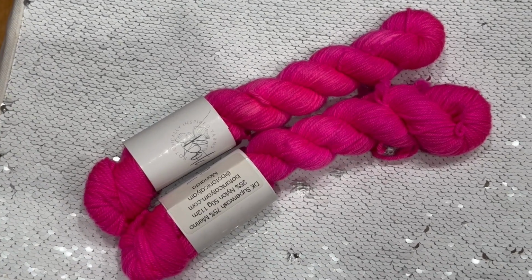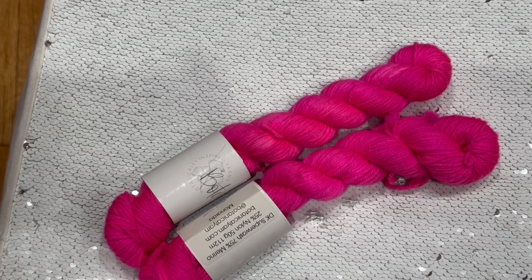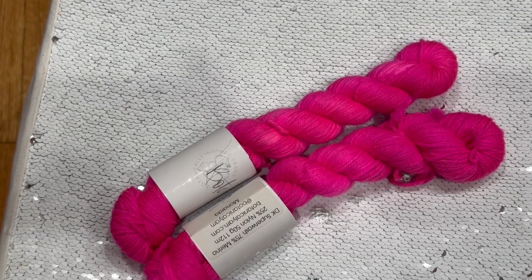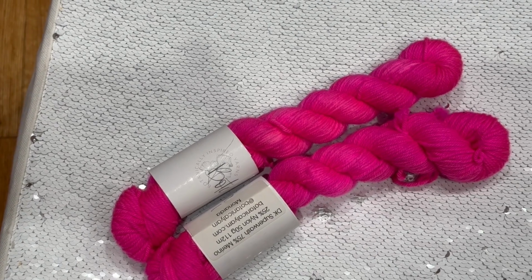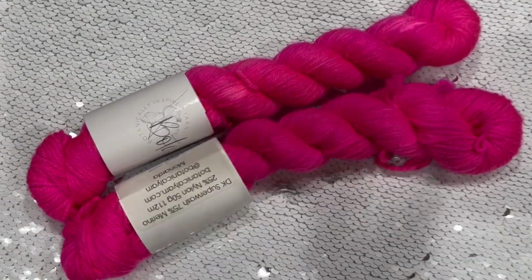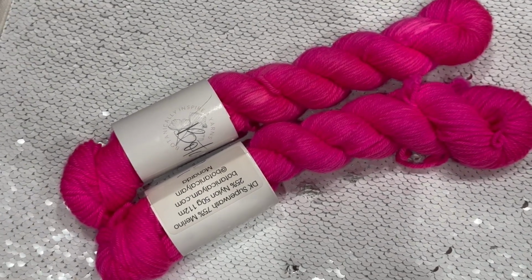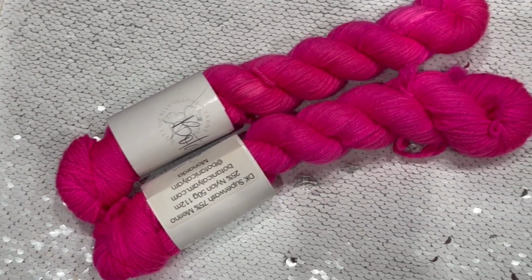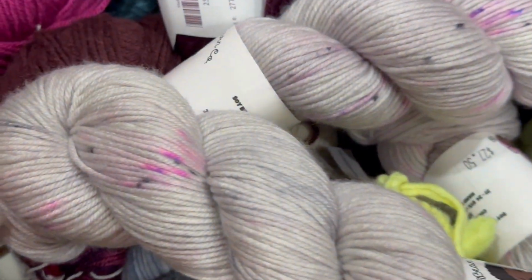So the whole pattern calls for DK weight yarn. You need 1 full skein of the main color and 50 gram skeins of the contrast color. So I have 2 50 gram skeins here, so I can get away with it being a little more pink than it is supposed to be. So now I am going to stash dive.